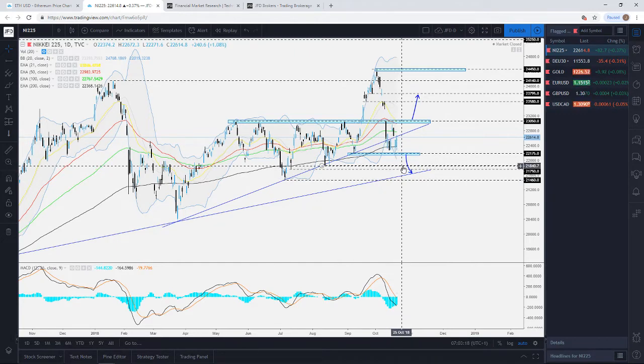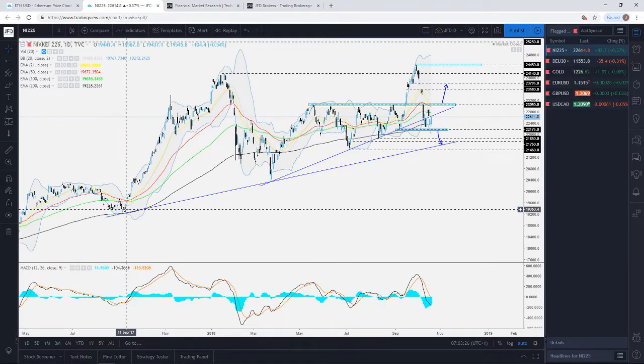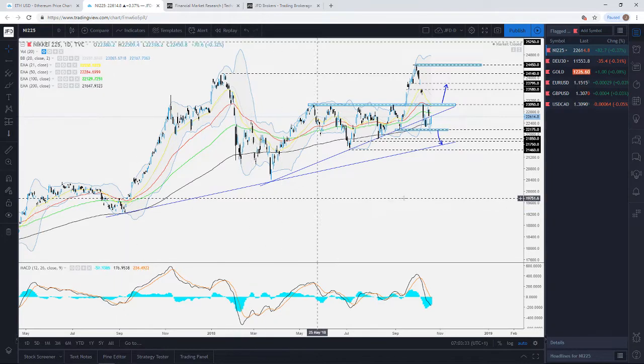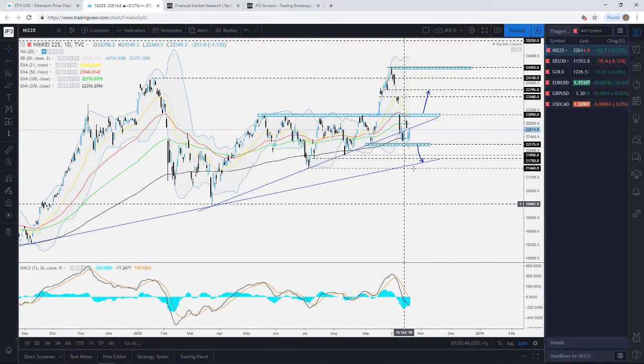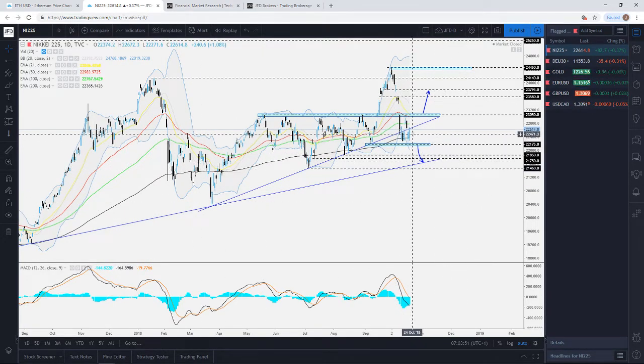These could be nice potential areas of support, but if these don't hold, then you could potentially see this one traveling all the way towards this longer term upside support line taken from around the lows of September last year, and we could see a possible test of that, but only if we get a nice break below the 22,175 initially, and then these two levels that I was just talking about won't hold as well. So we could eventually test this support line, but for now, from the very short-term perspective, we're just going to stay put here and keep an eye on these two levels.